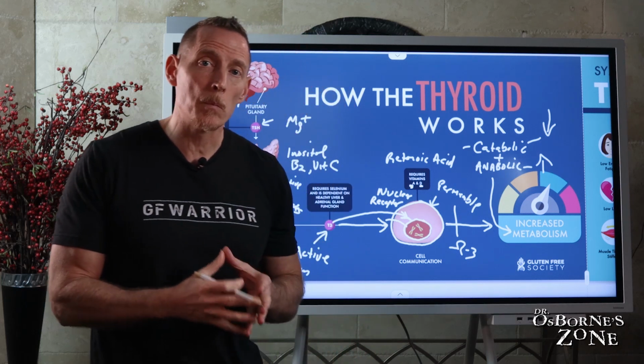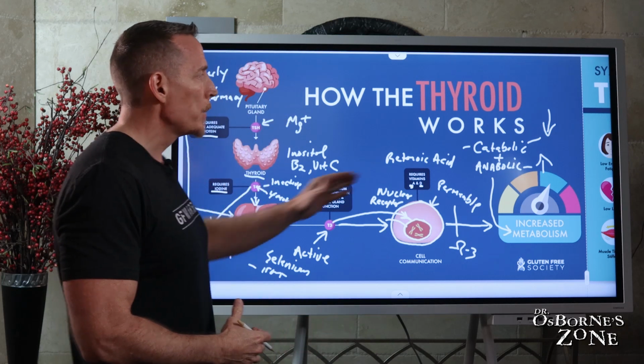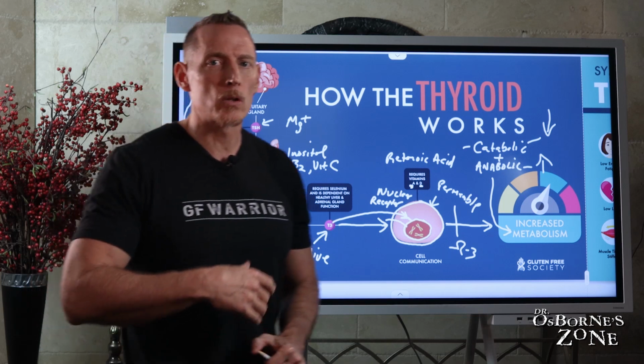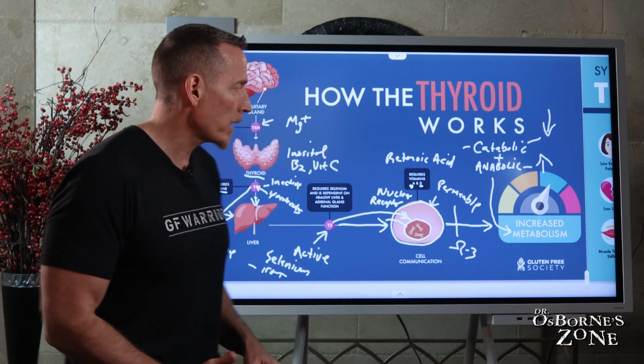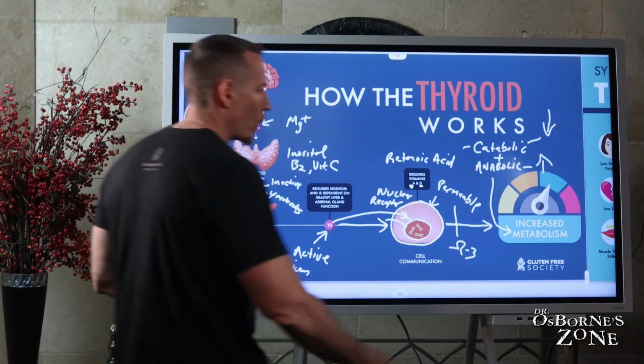And they're both regulated by your thyroid hormone. That's what makes this hormone so important. Because if you get an imbalance between catabolic and anabolic, you can have what's called a repair deficit, where your body breaks down faster than it can repair and heal itself. And then lots of things start to break down. So now you're starting to understand the importance of thyroid hormone.